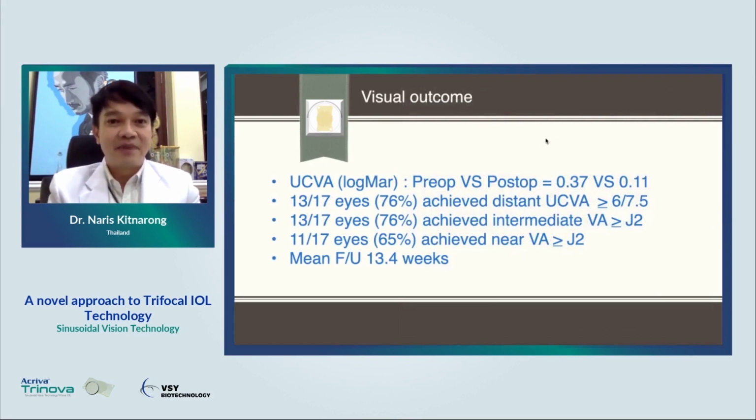see that the pre-operative visual acuity was 0.37, and it turned out to be 0.11 in the first week. And 76% of the eyes achieved distance uncorrected visual acuity equal to 6 by 7.5 or better. And in these eyes, 76% achieved intermediate visual acuity equal to J2 or better. And for near visual acuity, about 65% have a visual acuity equal to or better than J2. This is a mean follow-up of about 4 months.